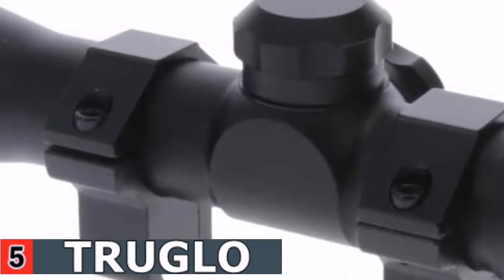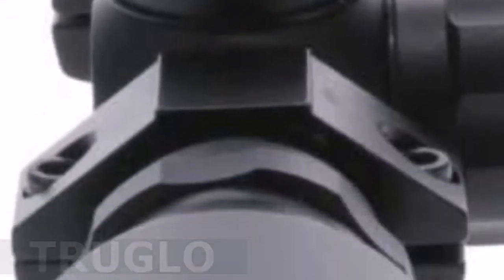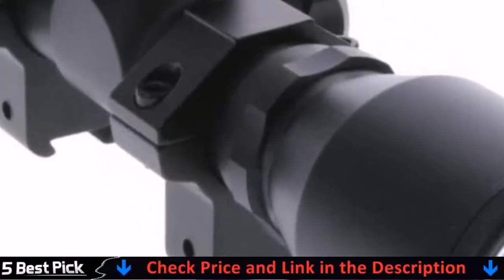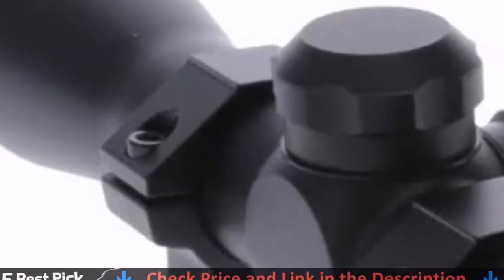While this is an affordably priced scope, keep in mind that you only have one magnification setting to choose from. So, if you're shooting targets at varying distances, this might not be the scope that you're looking for.